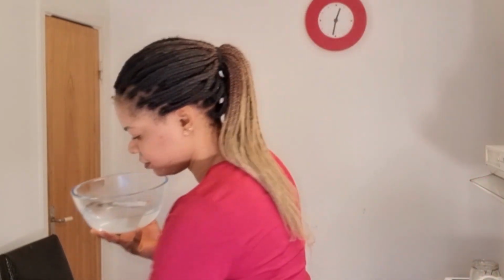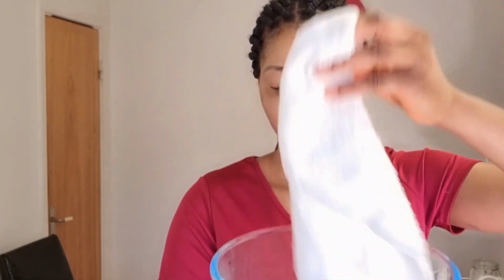I'll add hot water into it. After adding hot water into it, I'll go ahead and squeeze in some amount of lemon. If you don't have lemon, you can use apple cider vinegar. I'll squeeze in some amount of lemon into it. Then after that, I will go in with a clean towel, clean face towel. Oh, this water is hot.